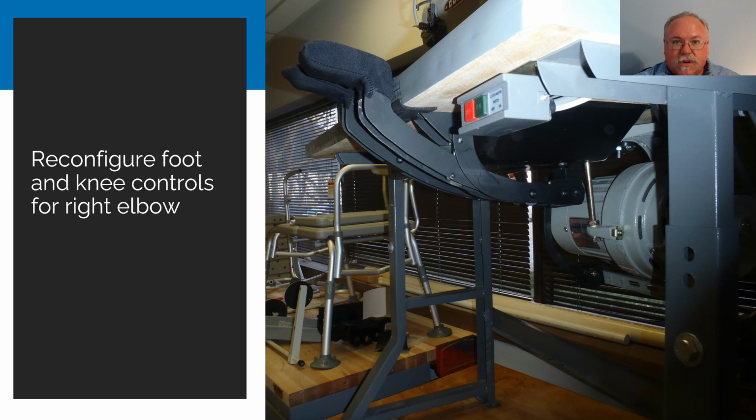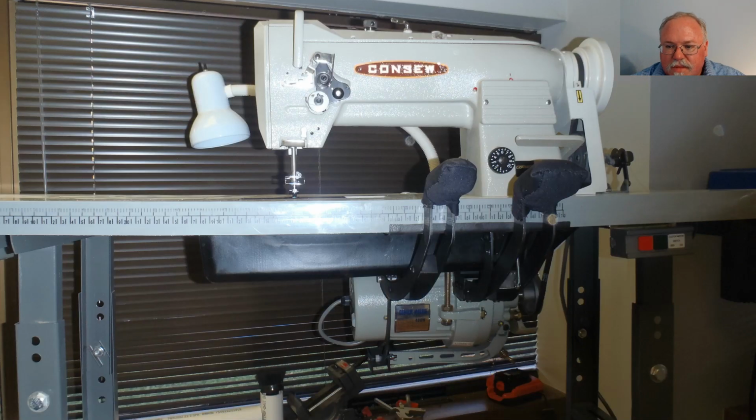And so there were two controls that he needed to be able to operate. One was what you would call the treadle, which controls the speed of the machine, and he also needed to be able to lift the foot. With a commercial sewing machine, it has a knee control that someone can press with their knee that will lift the foot so that you can move the part you're working on without having to take your hands off of the piece. So there's two levers on here that allow him to lift the foot and to control the speed of the machine.